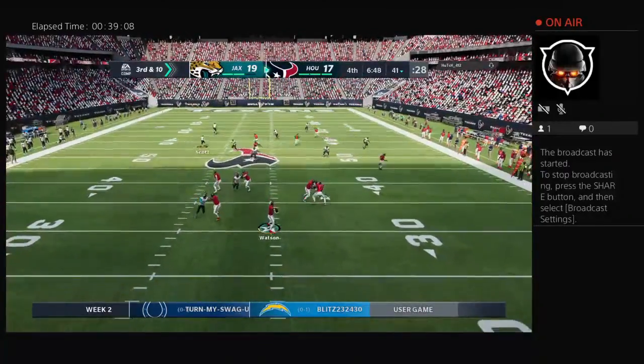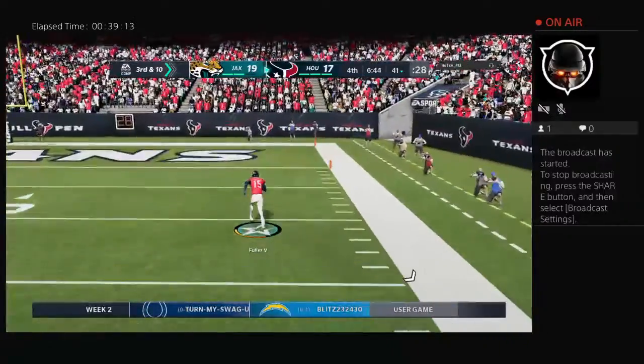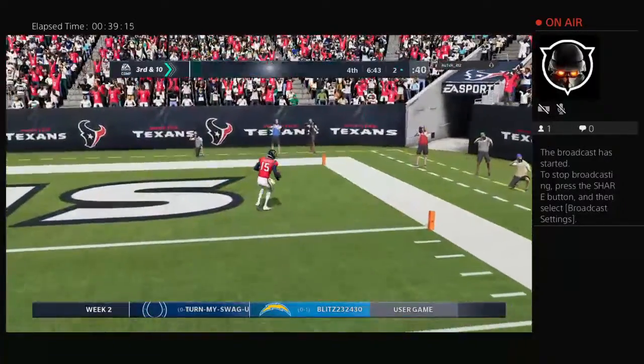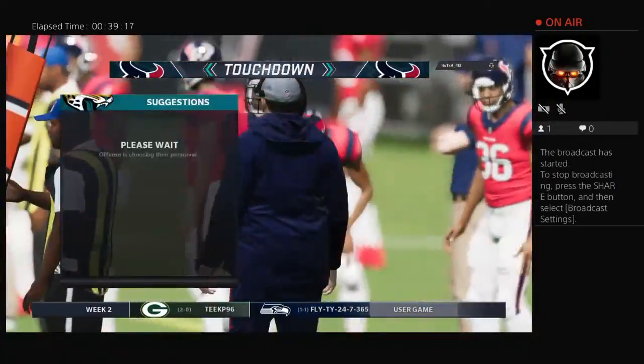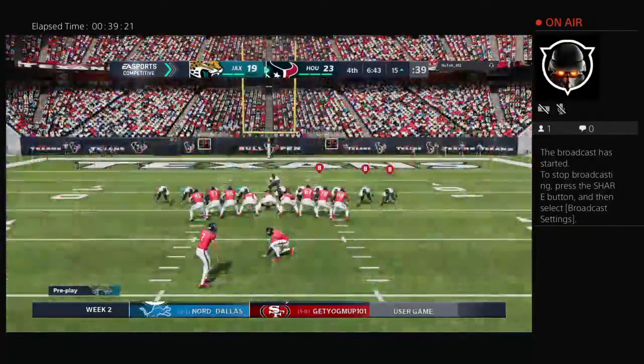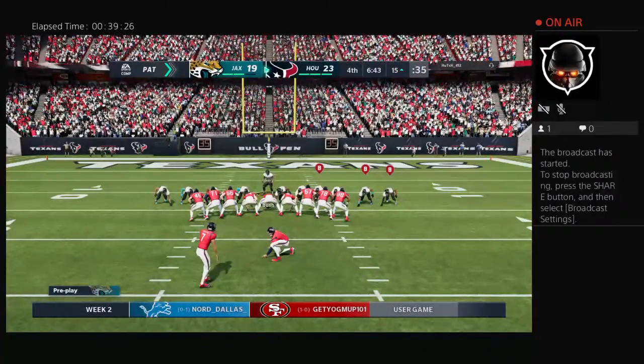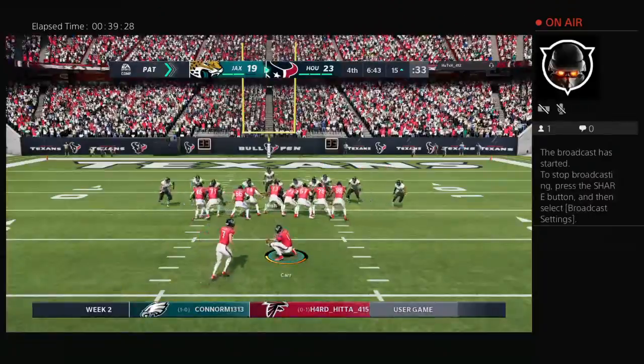Watson looks to throw again. And that's caught inside the 30. Touchdown, Houston. Will Fuller, his 2nd touchdown on the season. And the Texans have once again taken the lead. Might be seeing that one on the highlight shows tonight.